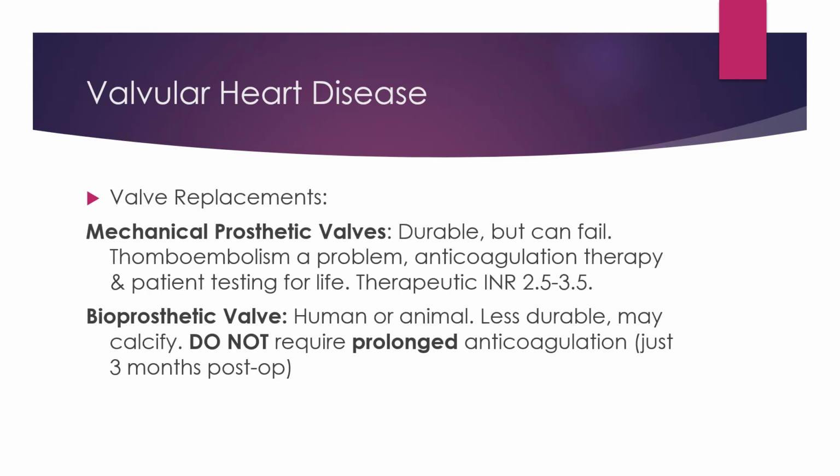Okay, so valvular heart disease. We may treat this with an actual replacement. If the valve is just not doing its job at all, we may take it out completely and replace it with something else. There are two main types. This would be a really, really good slide to memorize, okay? Because I like to test on it, but it also shows up on your HESIs, and more importantly, for some of you, will show up on your NCLEX exam. So this is a good one to know.